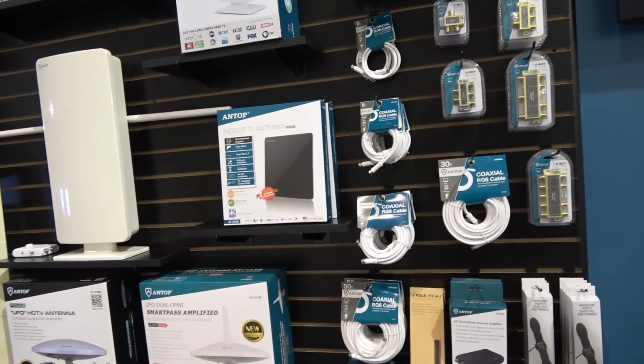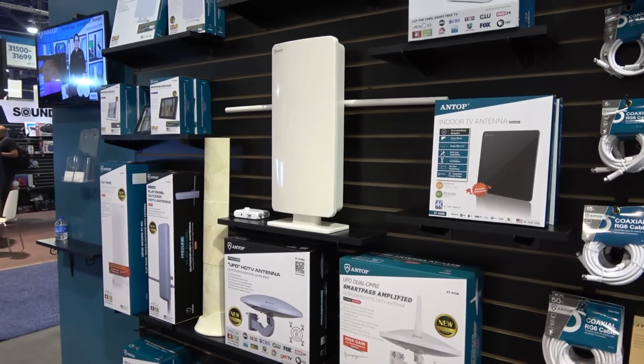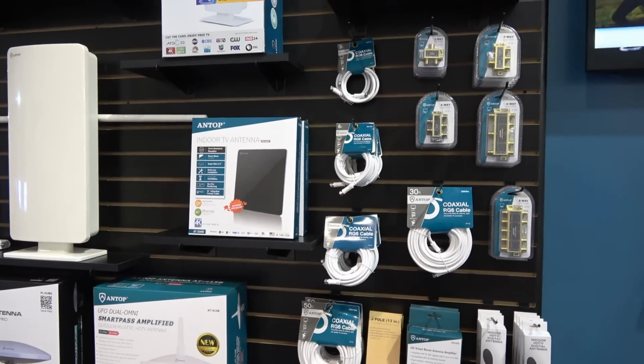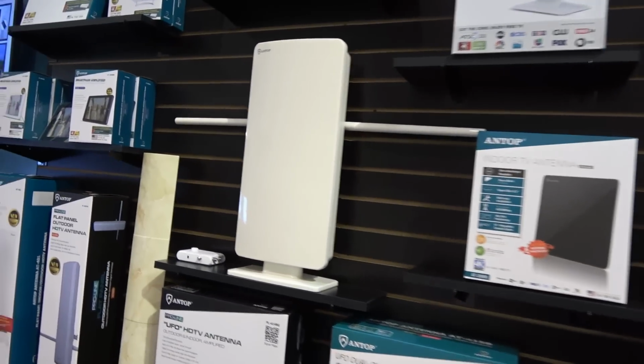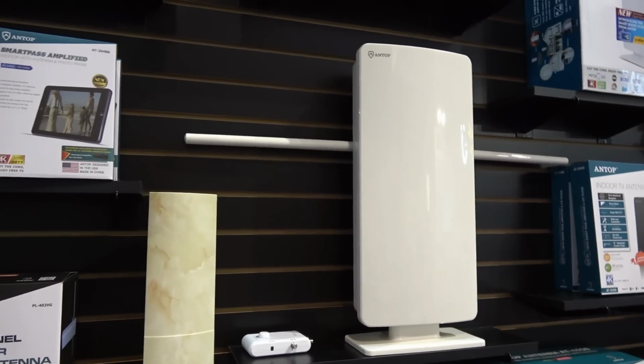Antop is the name of the company. Keep an eye out for that new smart antenna coming in 2020. We'll be posting a full update once we learn more about it. But it's a really nice lineup of products, and I'm very excited to see that new smart antenna when I get it in the review lab and test it out.